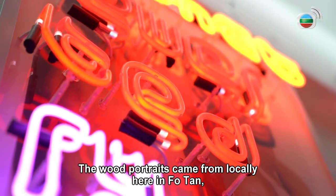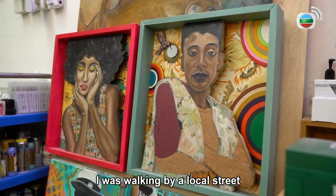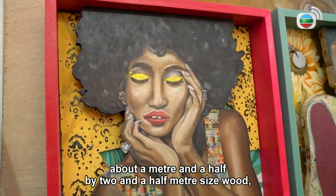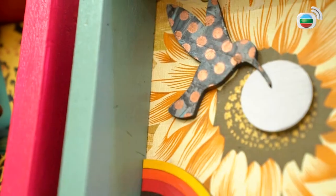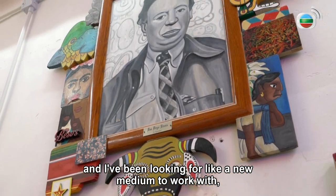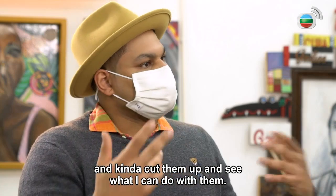The wood portraits came from locally here in Fo Tan. I was walking by a local street, and there are many shops that sell wood, big, about 1.5 meters by 2.5 meter size wood. And I've used wood in the past to make frames, to make stretcher bars to stretch canvas. And I've been looking for a new medium to work with. So I decided to buy these big pieces of wood and cut them up and see what I can do with them.